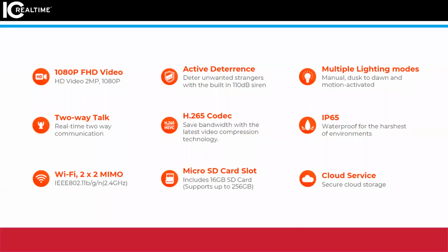Now, we are using the H.265 codec through all of these devices, which means as you add those to your recorder and as they are moving through your local area network, it's going to minimize the bandwidth traffic, and it's also going to minimize the hard drive consumption on your recorder as well as on that micro SD card. This is IP65 rated for the harshest of environments. Again, this is a Wi-Fi device, 802.11b, g, and n at 2.4 gigahertz. Of course, we included the 16 gigabyte micro SD card on this device as well, but this device supports up to 256 gigs that you can add in.